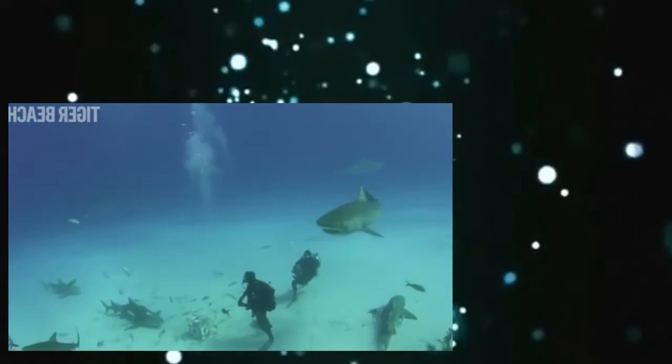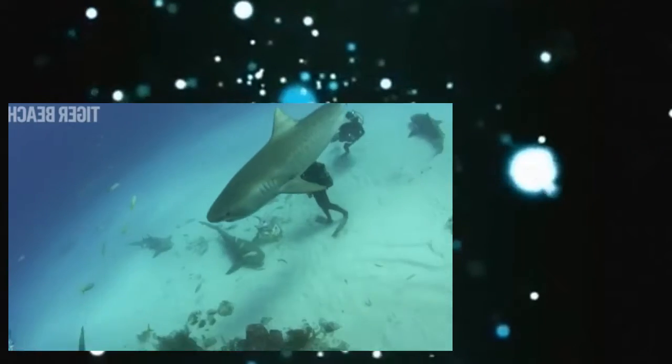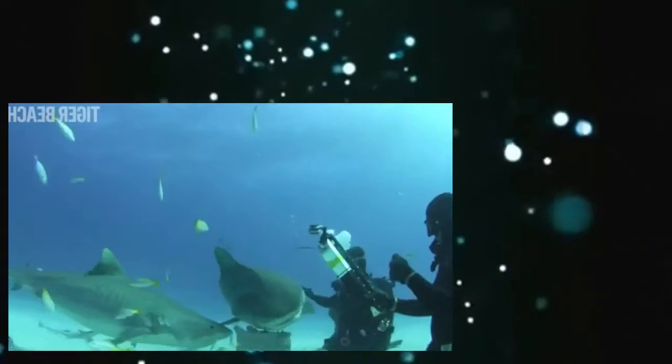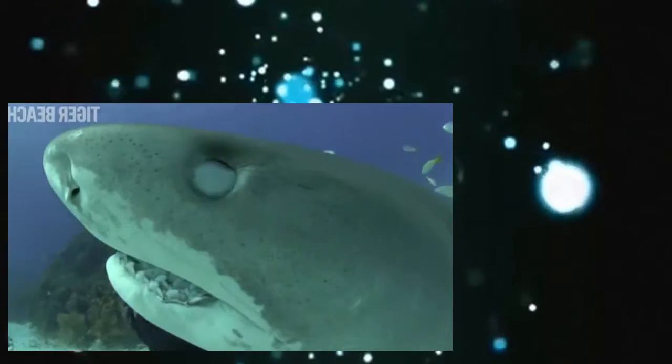Neil and Joe know better than to let the lemons distract them. Tigers are a much greater threat. Neil, tiger to your right. Princess Jamin's coming in on the left. Princess Jamin is one of the tigers in the area known to tolerate divers better than the rest. Pickles is another. There's Pickles.